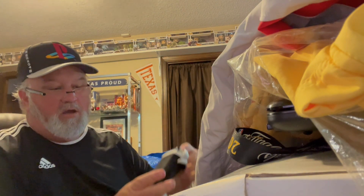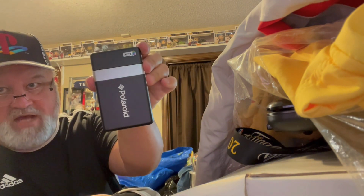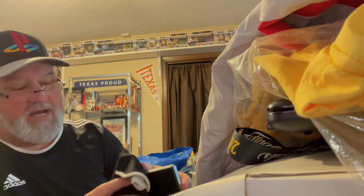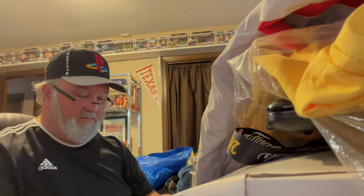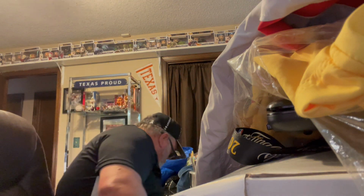This was kind of cool, and it caught my eye. Polaroid Pogo. I guess film comes out of it. You take a picture, and this is some kind of machine where the film comes out. And never used one, but again, part of that deal. So I'll figure that out. I'm gonna lay that there. See if there's anything else I've missed.